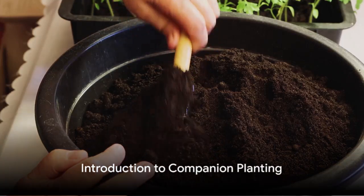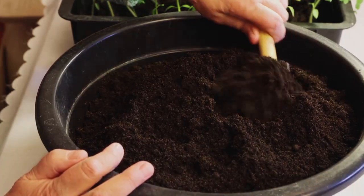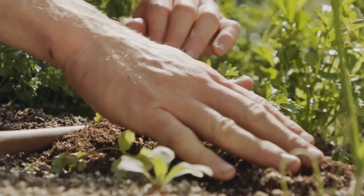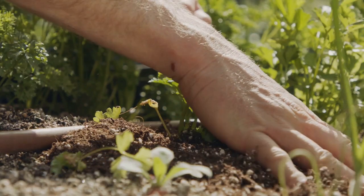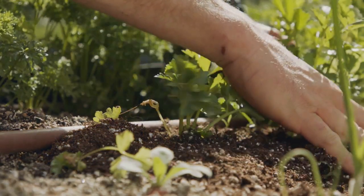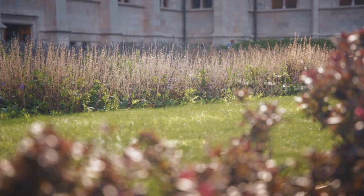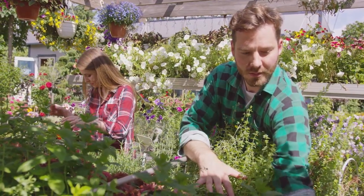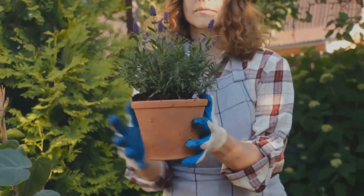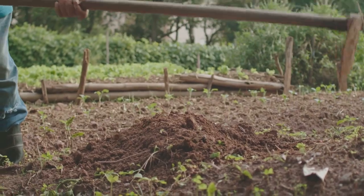Ever wondered how to make your garden healthier, more vibrant, and more productive? Allow me to introduce you to the world of companion planting. This organic method, steeped in tradition, pairs plants in a way that they benefit each other when grown together. It's like creating the best neighborhood for your plants, where each one helps the other to thrive, making your garden more bountiful and beautiful.